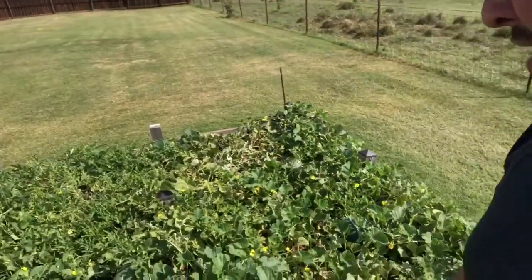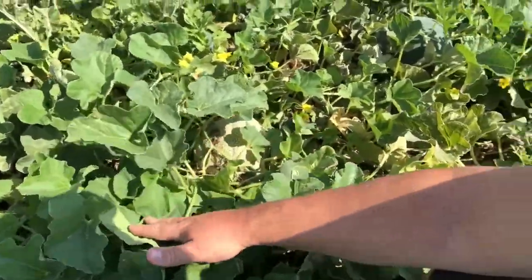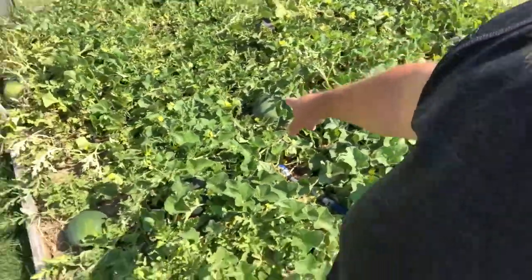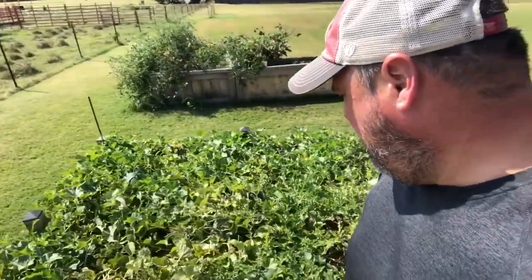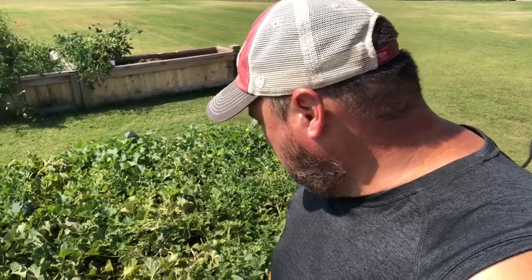All right, let me show you the watermelon and the cantaloupe patch. Still doing real good. Sitting here watering right now. We got still producing some cantaloupe here. Got some watermelon growing. As you can see, still haven't had any watermelon yet this year, so first time doing it, so still kind of learning. Don't know if it's a fertilizer thing or if I'm not watering enough, but I think it's just wilting because of the season here.